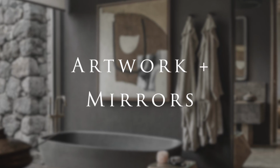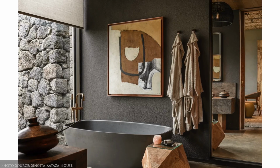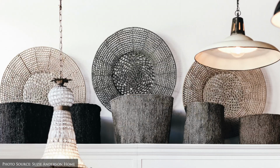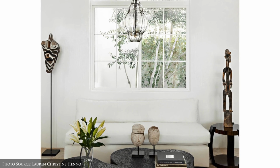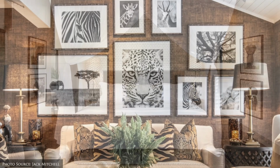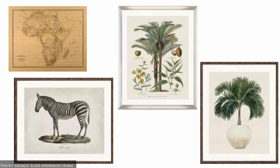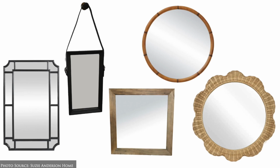Artwork and mirrors. Popular safari-inspired artwork includes large contemporary African art and textiles, and tribal masks and sculptures made from wood, metal, clay, stone or feather. You can also introduce a gallery or focal wall showcasing large-scale black and white photography, or paintings depicting local animals, framed landscape photography, vintage maps and botanical prints. Lastly, look for mirrors with frames of faux bamboo, rattan, leather, wood or metal.